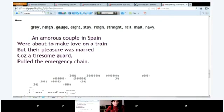An amorous couple in Spain were about to make love on a train, but their pleasure was marred. The double R actually helps me know that it's marred. If there's a single consonant, for example taped, it's different from tapped. This usually works, but not always in American English. For example, traveller works in British spelling, but Americans spell it with one L, which looks like Travilla. We know there isn't such a word, so sometimes we just drop the double consonant. But their pleasure was marred.